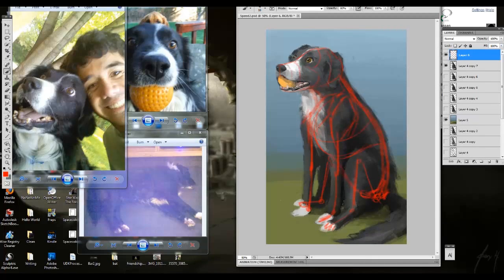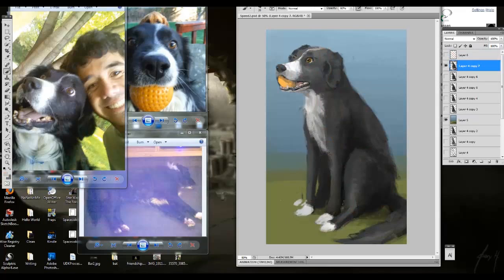And that was partially because I was fiddling around with trying to do fur forever, because I was trying to find a good way to do that. But yeah, this painting was just something else entirely.